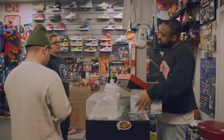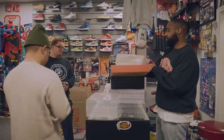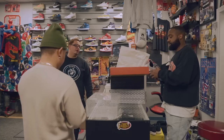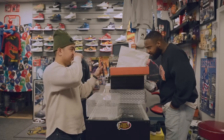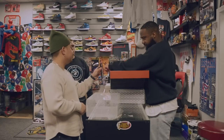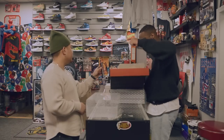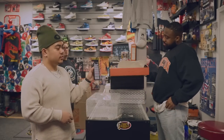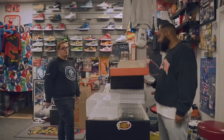What size are these? Size 8. It's not my size. No. That's his size. What do you want for these? $150. I could go $130, but I know $150 is pretty hard. You try returning them? I don't got the receipt anymore. Where'd you get them from? Willowbrook. How long ago? November. On Foot Locker? Snipes. What's the lowest you'll take on them? Like $120. I'm gonna shoot me an offer.